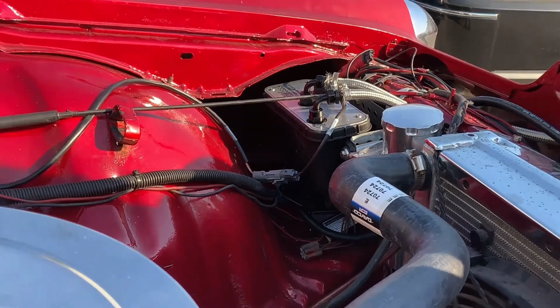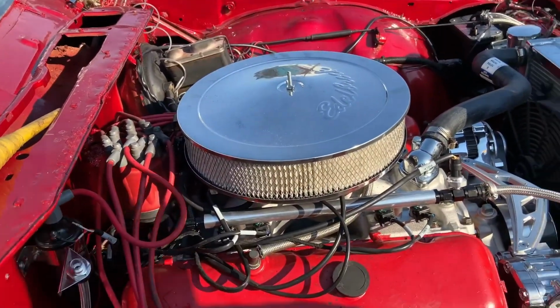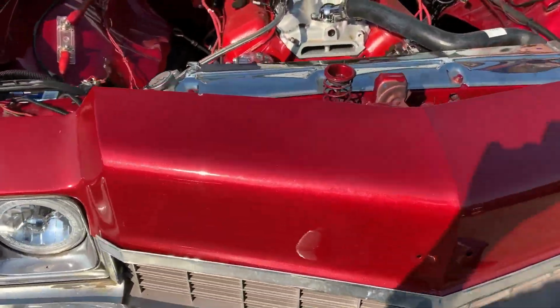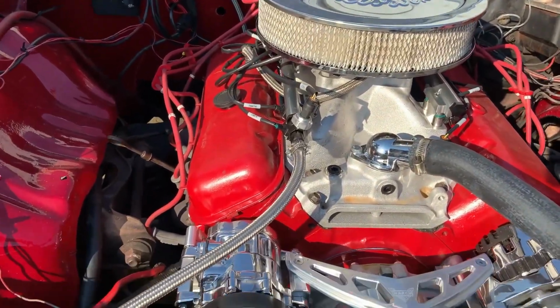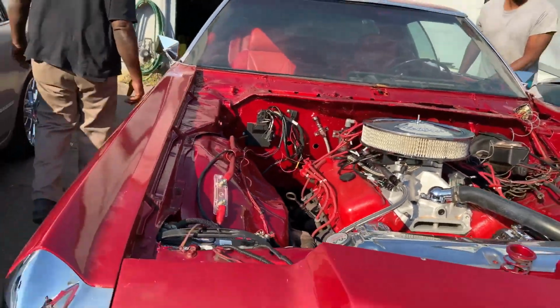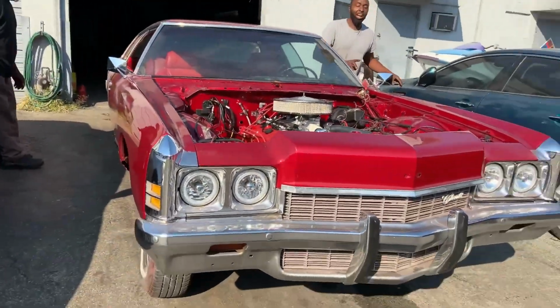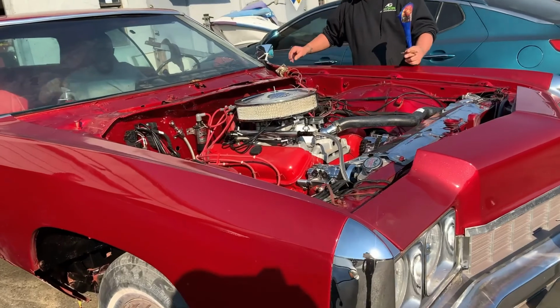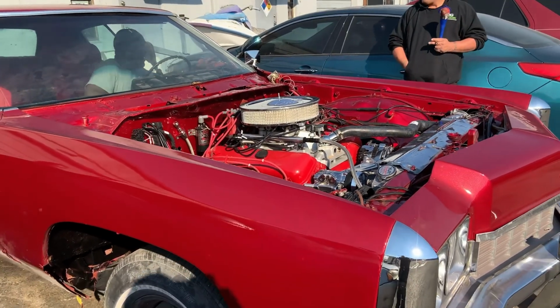I'm gonna catch y'all when we start him up. One eternity later. We back again. I forgot to tell y'all that the car had started up. But yeah, here you go. Y'all hear it? It's running too. Y'all see it? It's running.